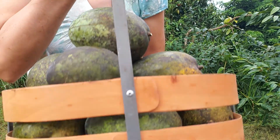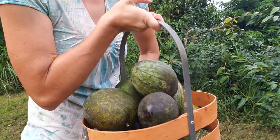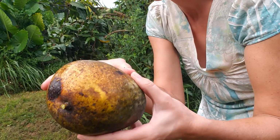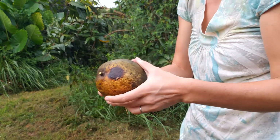Check them out. So one of them seems to be kind of tree ripe. It's a little softer up here and the color's not fully green. So that'll probably work for now. I left a few of them on there. A couple of them are too tall for me to get, but this is enough for us right now. So I'm gonna call it good.